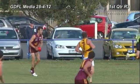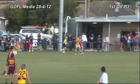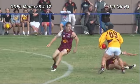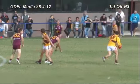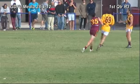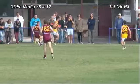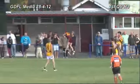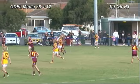And mark taken. They're now going, oh, that's a dangerous kick to half forward. Numbers certainly with the Belmont Lions. Mayor, as Mayor has a bounce. What was that? Very negative, I would have thought. He's gone to the defensive pocket, but they still have control. Now he comes back to the middle of the ground.